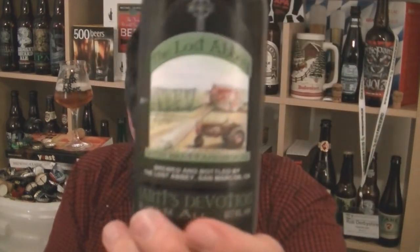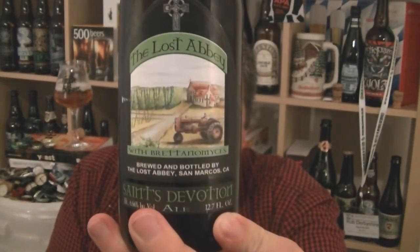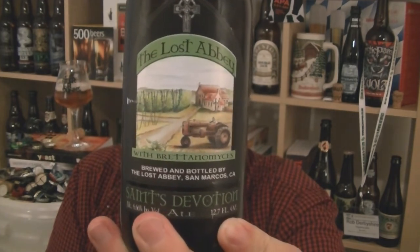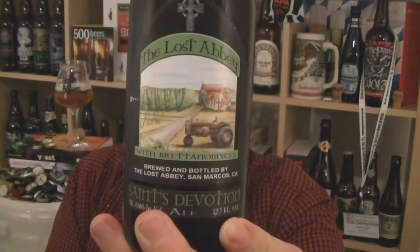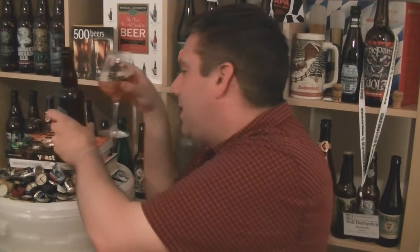So that's Saint's Devotion Ale, 6.66 ABV from the Lost Abbey in San Marcos. A Brett spiked, dry hopped Belgian blonde ale. Very nice indeed. Definitely recommend that one.